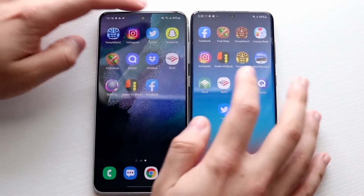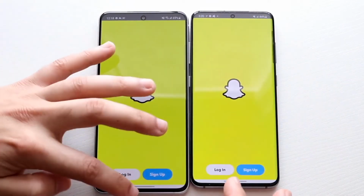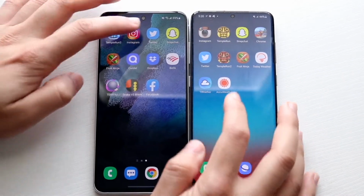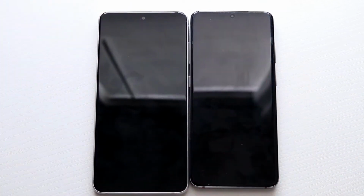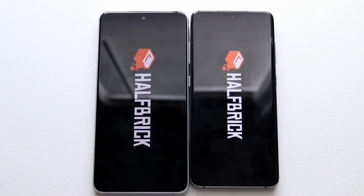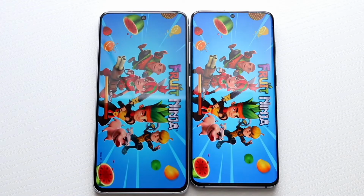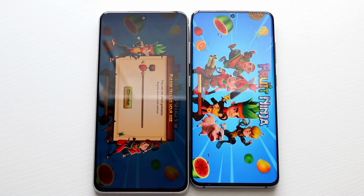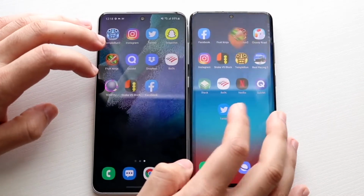Hopping out of this one, let's do Snapchat, which I do not have here. Oh, I do. 3, 2, 1. There we go. And I don't know how I have 2 Temple Run 2s, and I don't really understand that at all. Let's go and do Fruit Ninja, which is right here. 3, 2, 1. And the S21 FE was definitely faster here, but you do have to remember the Galaxy S20 is having a network connection problem right now, so we are going to run into that. So I wouldn't really freak out about that one too much.